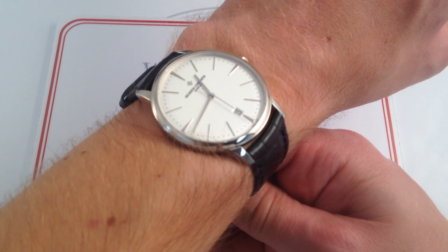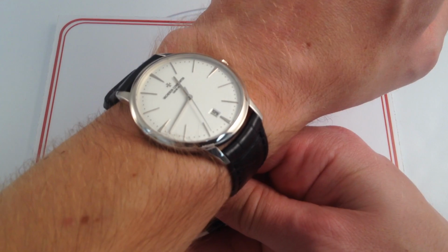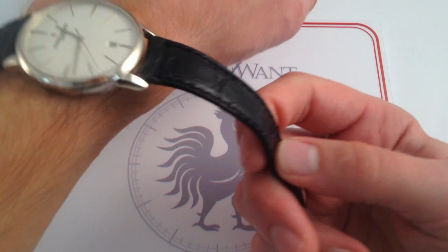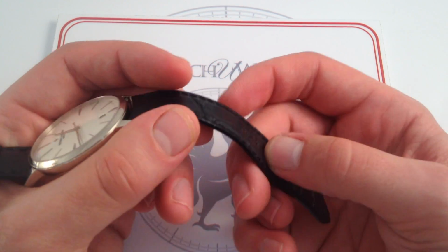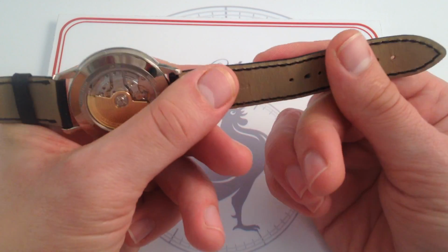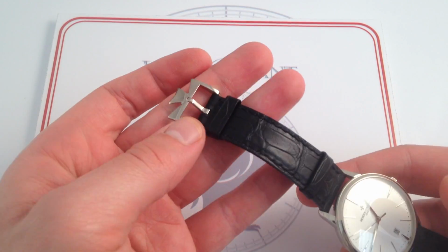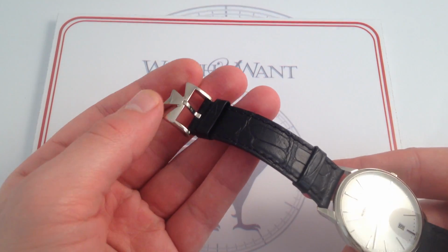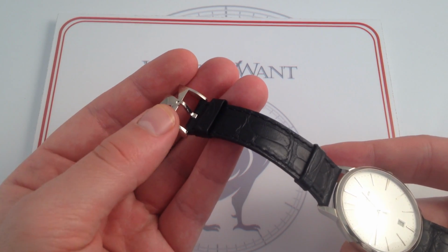Also very practical. The combination of center seconds, a date window, and automatic winding makes this a watch you could wear every day. Very comfortable. It features a nice flat, unbolstered, but very high quality combination alligator and calfskin leather strap. Very comfortable. Vacheron goes with a matching 18 karat white gold Maltese cross motif pin buckle that really fits the watch in terms of character, comfort, and quality.